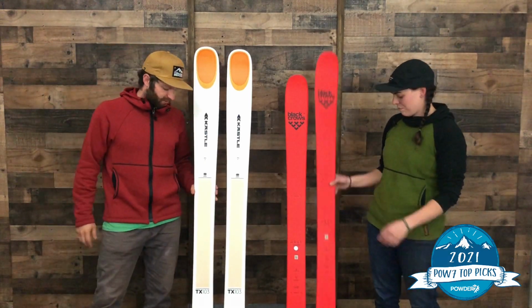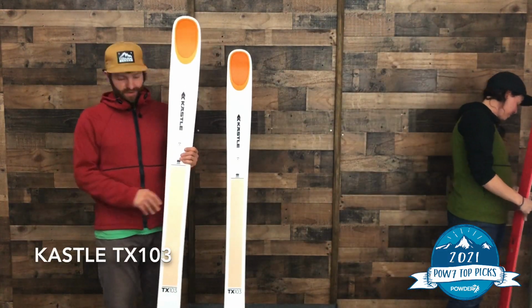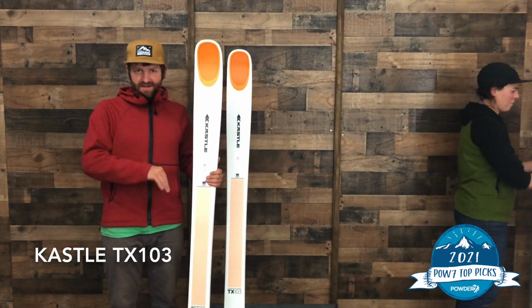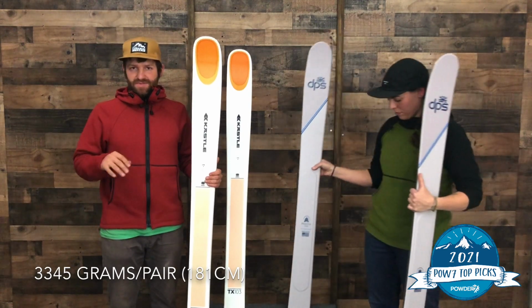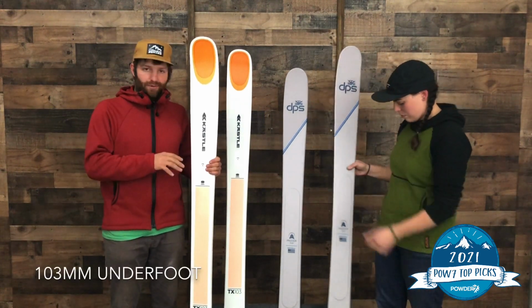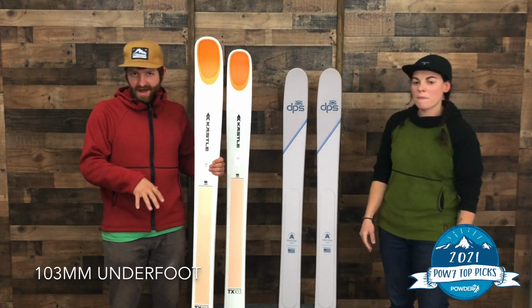My first pick over here is from Kastle. It's the TX103, brand new for 2021. Past versions of the TX have really been loved by ski mountaineers, people who are hunting big lines late in the spring, big long days, because they're super light and strong with a lot of camber, reliable when you're at the top of puckering lines.